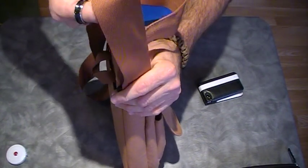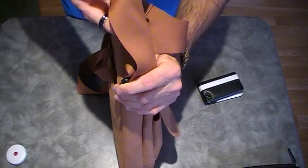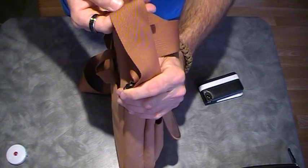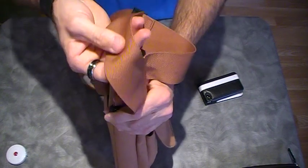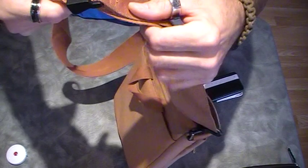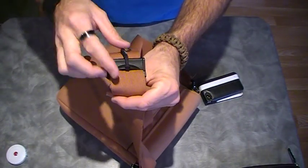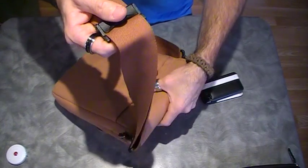Your strap material feels very similar to canvas, although I don't think it is canvas. In fact, I'm certain it's not. It's very, very soft and very comfortable on your shoulder. You've got your adjustment here for your length. I might try and get an angle where this is hanging on me in a minute.